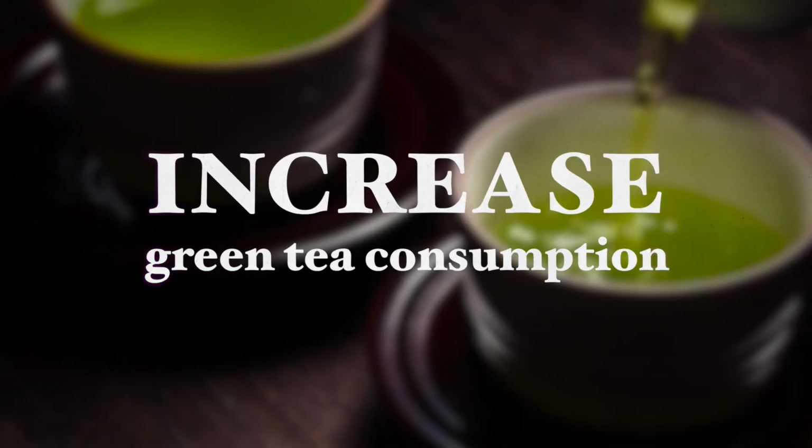Also, you want to increase green tea consumption. An analysis on the effects of green tea and the risks of liver disease concluded that consuming green tea may protect against liver disease. It's rich in antioxidants and flavonoids, and it's best, of course, consumed without sugar. It's rich in polyphenols that interact with digestive enzymes in the small intestine and improve liver function.